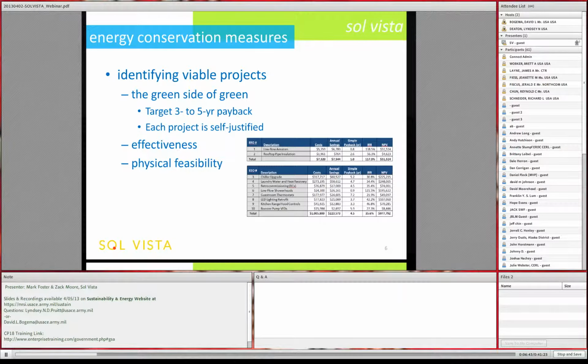We tend to see a lot of positive ROI for the projects that we propose, and we therefore present the green side of green to the owners. This is the dollars and cents, and not so much the ability to feel good about the building or to advertise your low carbon footprint, etc. These are pure investments for a lot of owners. Being in the commercial space, they tend to have a payback threshold of 3 to 5 years, which can be quite aggressive compared to some more institutional type buildings.